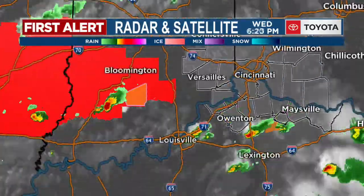There you see them right down here. So in Owen and Carroll counties, moving to the north and east, weakening as they do. They've gotten a lot weaker. The southern cell here, if you would just project it along on the same track, would go right here and stay well south of the ballpark. The ones that are here in Carroll and across the river in Switzerland counties, if you project that right along, that may graze the ballpark if they hold together, and that's one of the things we do.